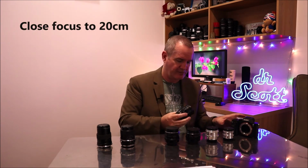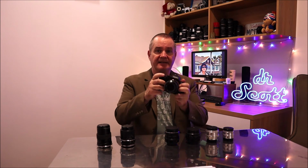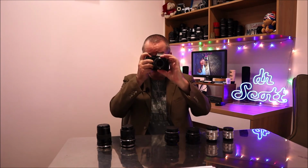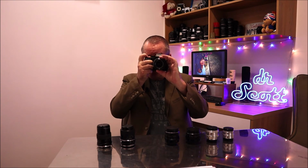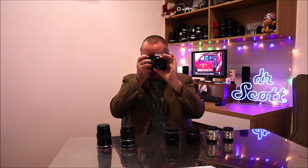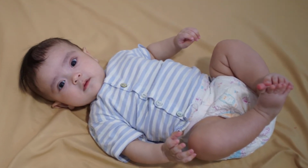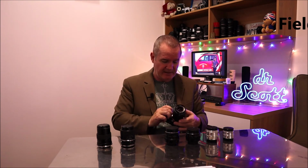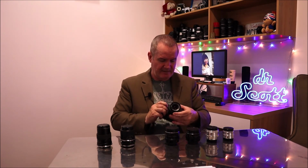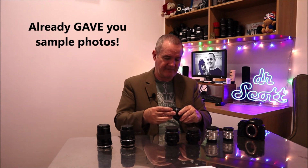And so let me show you my sample, and then we'll get a picture of Dylan also in with the Flektogon as well. All right, so let me zoom in on the end of my Canon. All right, 1, 2, 3. And of course, the 35 is a wider field of view, and we'll show that as I give you further samples on that.